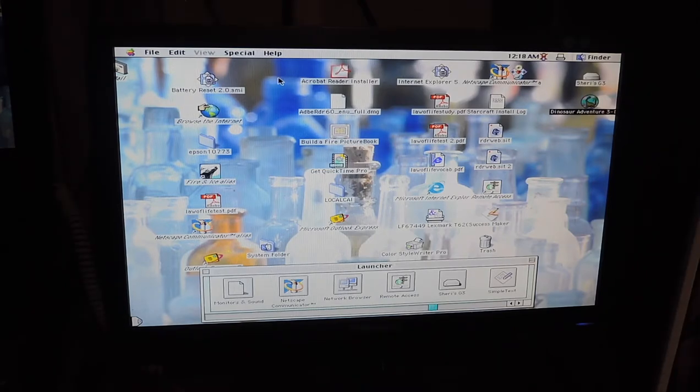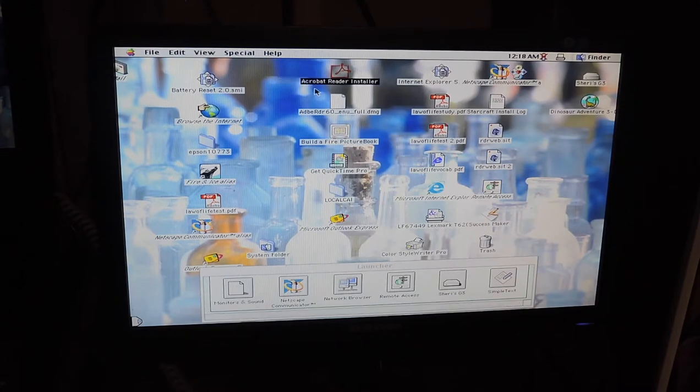And it's got sounds too! It's got sounds in the desktop! I miss that in the newer Mac OSes. Those good old iconic sounds. Very nice.